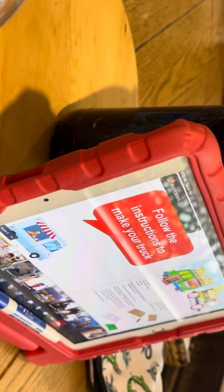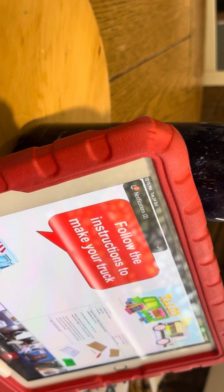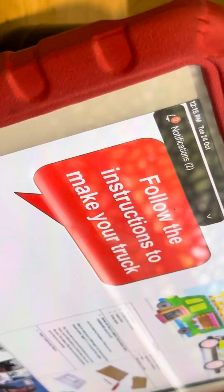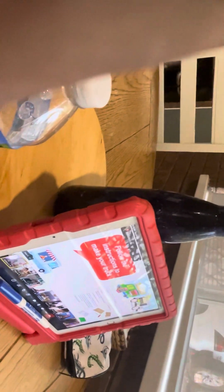So, Gracie, do you still have that template? Hold up that template. There's a template I've put on the internet of a truck outline. Gracie had it before. That's just a template around the outside of a truck. You can use that one if you like, or you can design and draw your own.